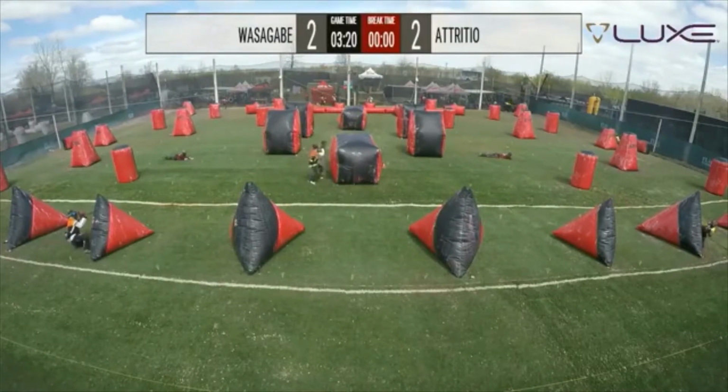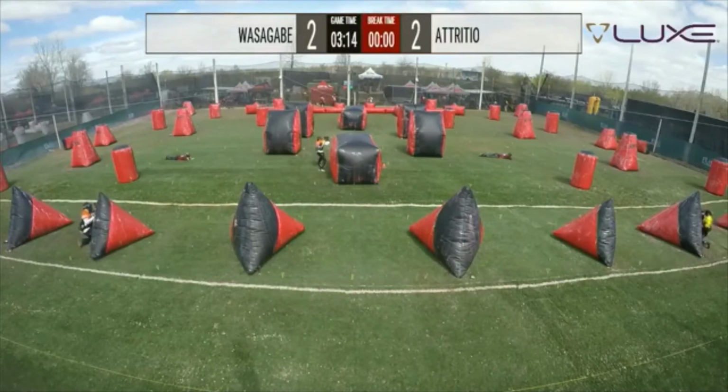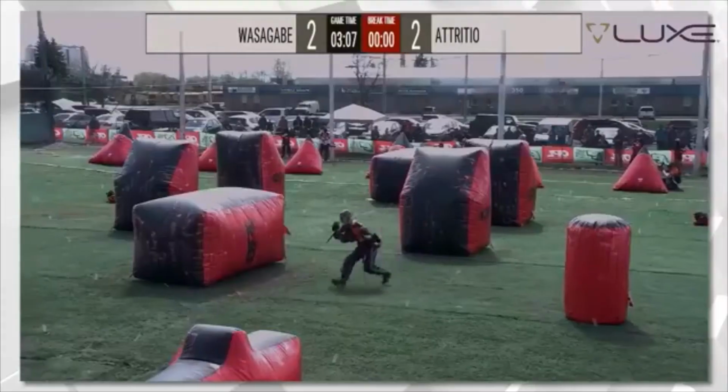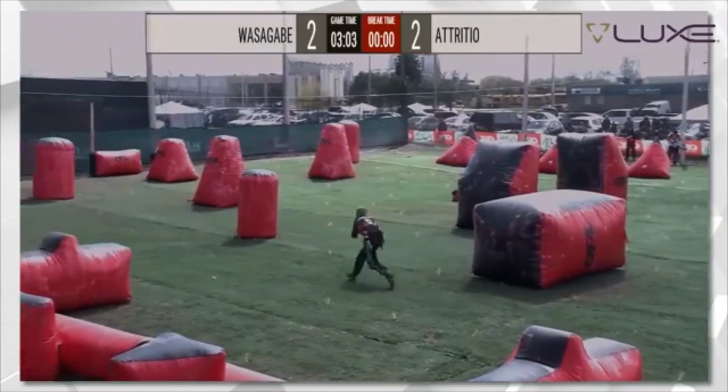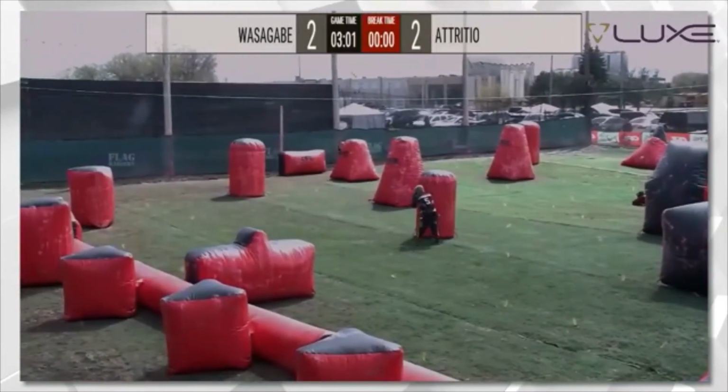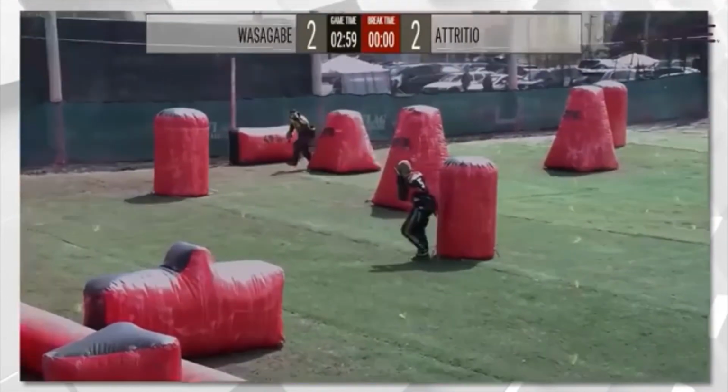So 3 minutes left, and Attrition seems to be counter-pushing here, taking all the spots now. They got two guys up the middle. You can see the left player on your screen, up in the 30-yard line Dorito, you could say. And Beach Boys are stuck in the backfield. So they're going to spread it out here, and Attrition's going to come down. Here he comes. He takes the last guy and trades with him.